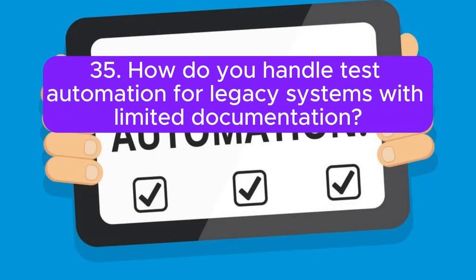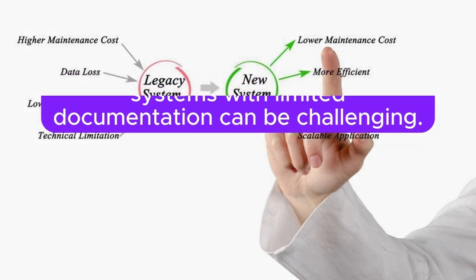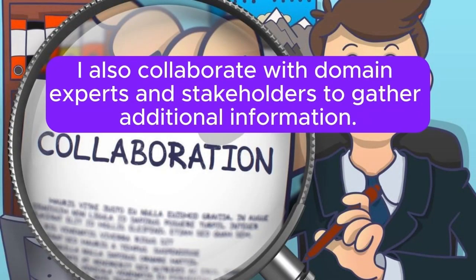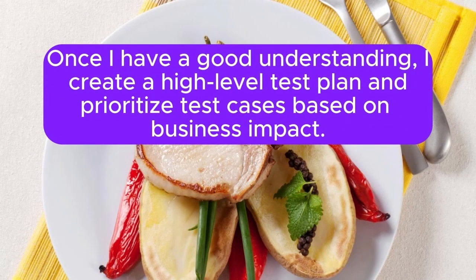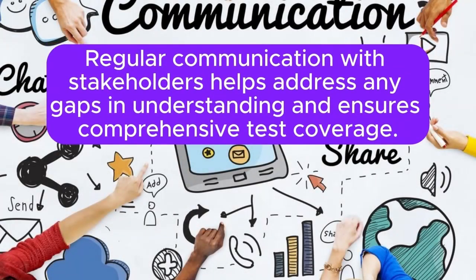35. How do you handle test automation for legacy systems with limited documentation? Answer: Automating tests for legacy systems with limited documentation can be challenging. I start by exploring the system manually to understand its functionality and identify critical workflows. I also collaborate with domain experts and stakeholders to gather additional information. Once I have a good understanding, I create a high-level test plan and prioritize test cases based on business impact. I use tools like Selenium or Appium to automate the identified test cases, ensuring that they are robust and maintainable. Regular communication with stakeholders helps address any gaps in understanding and ensures comprehensive test coverage.